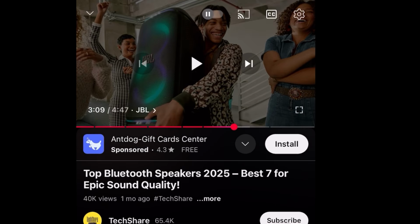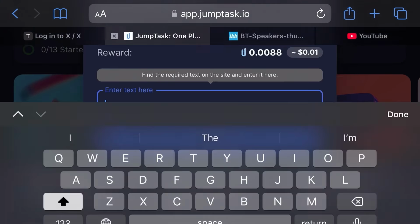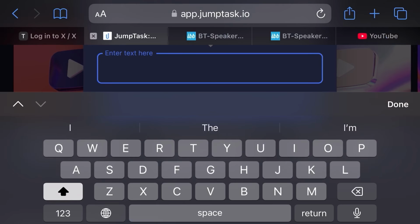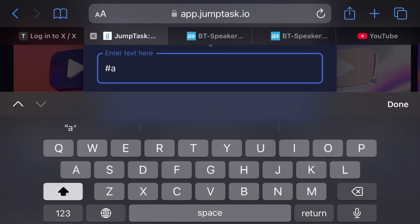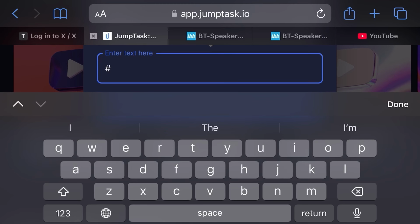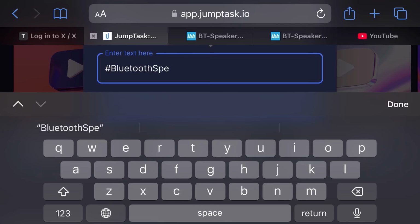So now that I'm done with the video, the next thing I'm going to be doing is heading back to the platform where we just came out from right now, and then putting the tag that we saw right on the description of that video, like I'm doing right now. So the tag that I actually saw there when I played the video was Bluetooth speakers. So that's the tag I'm going to be putting here right now, and then clicking on submit for me to submit it after I'm done putting the tag.